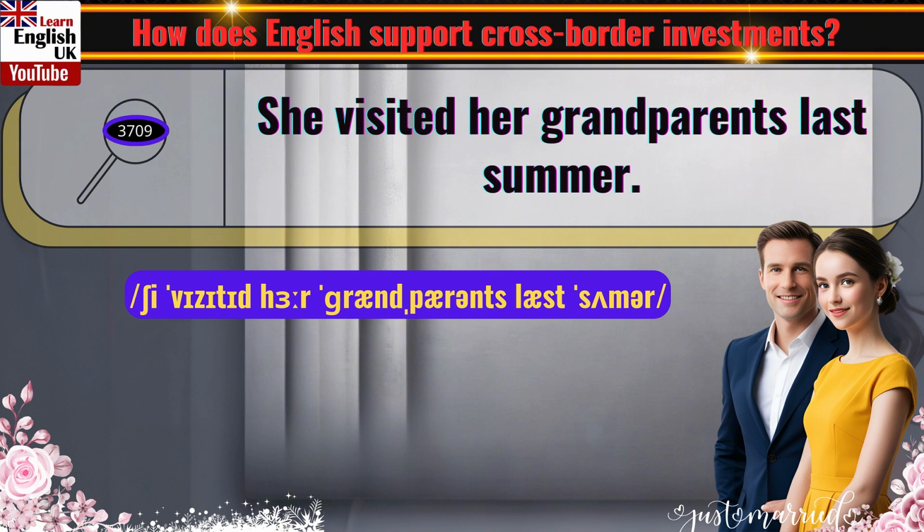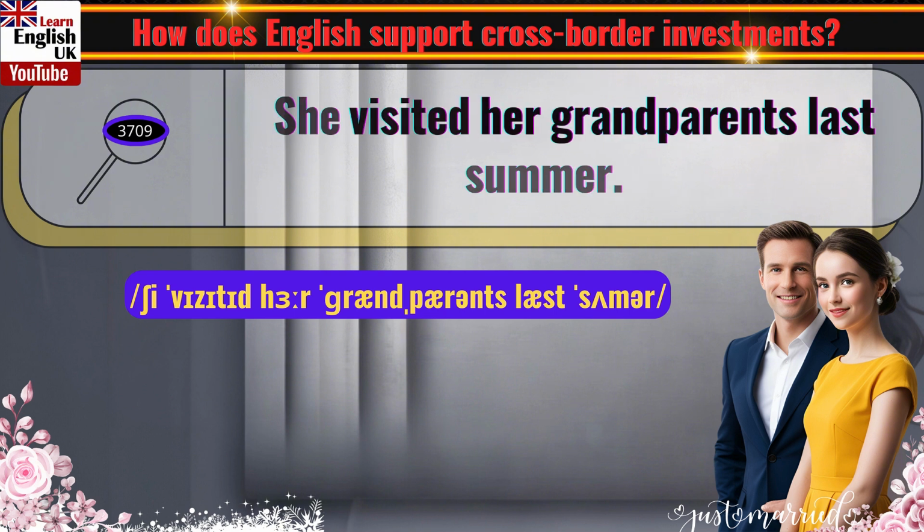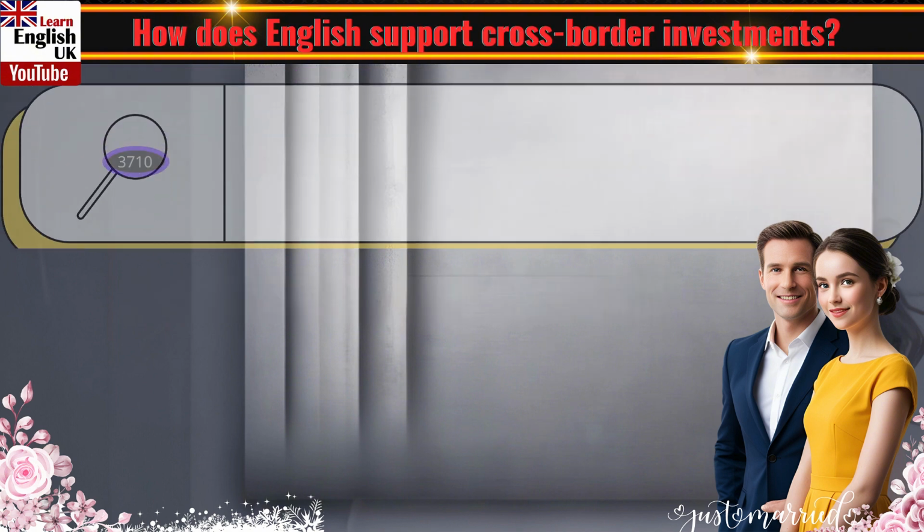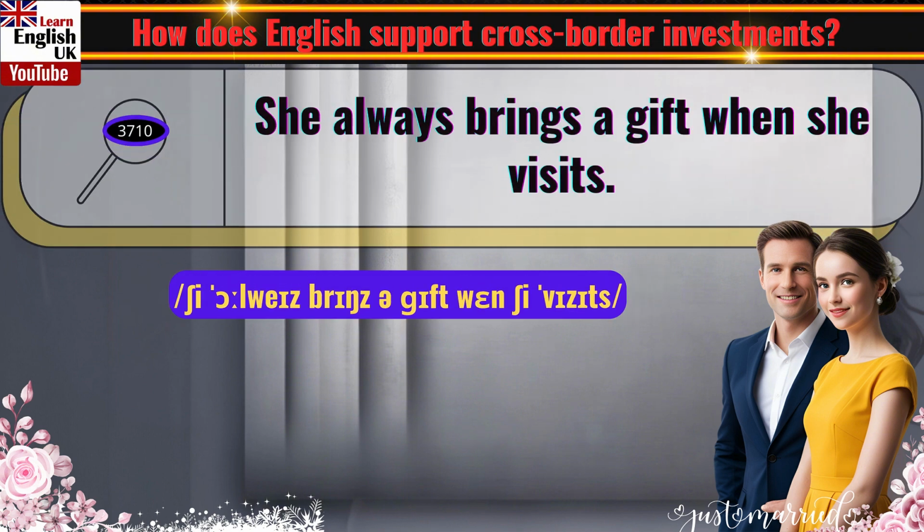She visited her grandparents last summer. She always brings a gift when she visits.